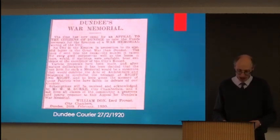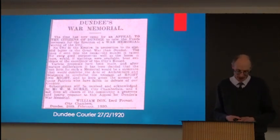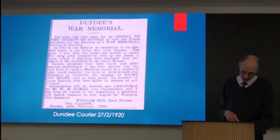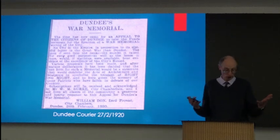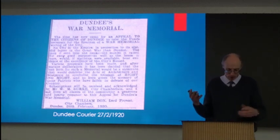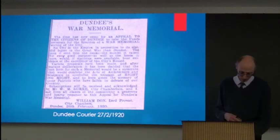This is the notice that appeared in the papers, in which the Lord Provost states, "The time has now come for an appeal to the citizens of Dundee to raise the funds necessary for the erection of a war memorial worthy of the city." He then goes on to make the claim, "No city in the Empire, in proportion to its size, did better in the Great War than Dundee." Now, of course, one might question whether having the largest number of men going to their deaths was a definition of doing better. We might perhaps now think that the opposite would be a better definition.